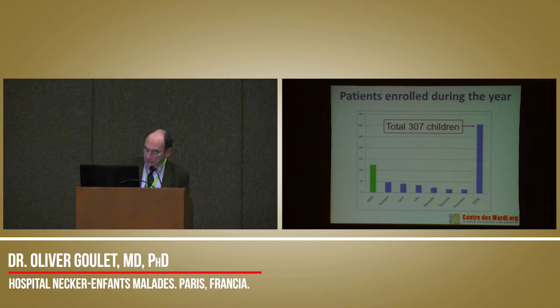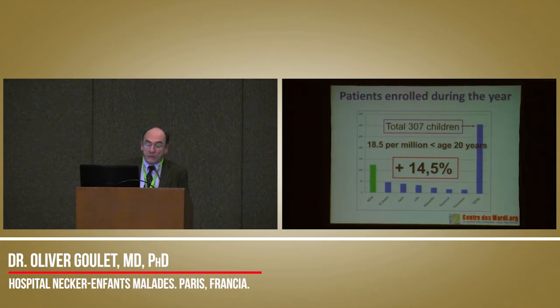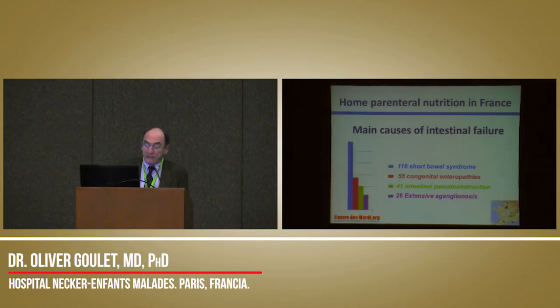And if you look at the French experience, we do not have the final data for this year, but last year 307 children were managed at home, representing around 20 per million of inhabitants below the age of 20, and it's an increase from the previous year of almost 15%. That means home parenteral nutrition is an increasing activity.